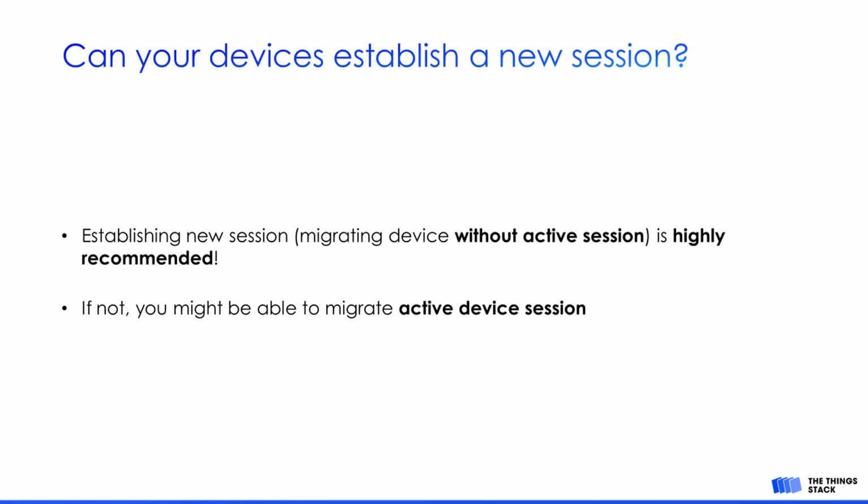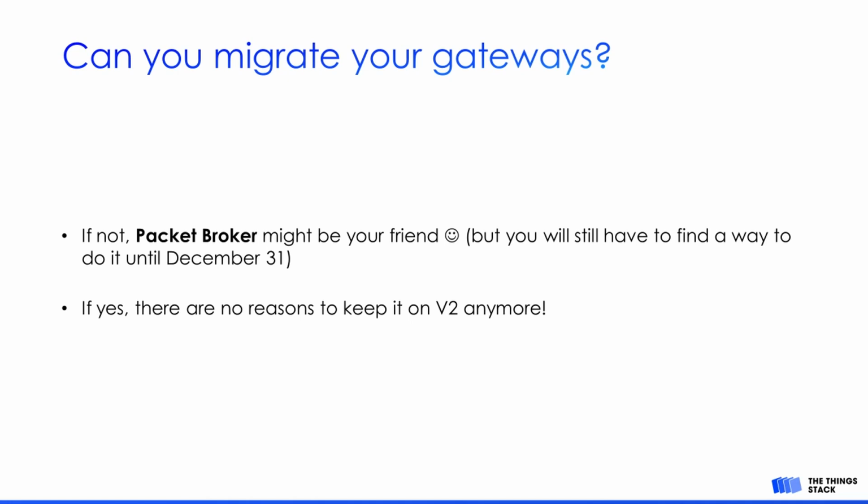In case you can't access your device physically to trigger it for a new join, or you're afraid of breaking some applications, you're probably thinking of migrating your device together with its active session. For some scenarios, we enable this feature, so you can indeed migrate your device together with its active session, but we have to highlight that this is not a recommended practice and that we highly recommend migrating your devices without their active sessions.